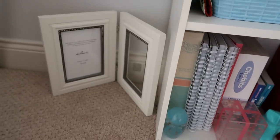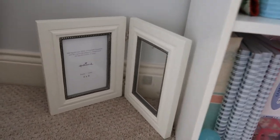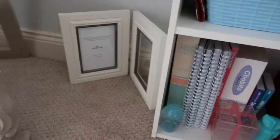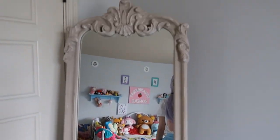And this random frame down here, which I want to put a wedding picture of John and I in it. And there's a spot on the other side to hang something. I don't know what's gonna go there yet, but yeah. And my mirror is still in the same spot.